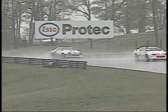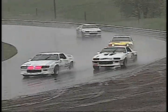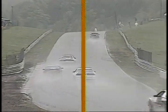And I think that I might have seen By's car jump just a little bit. Ron may have bumped him. Yeah, may have as they come into turn one. But look at this. Ron Fellows is back in front, and Rick By is forced to play catch up one more time. There is Ron Fellows as he somehow was able to hold on to that car in these wet conditions.